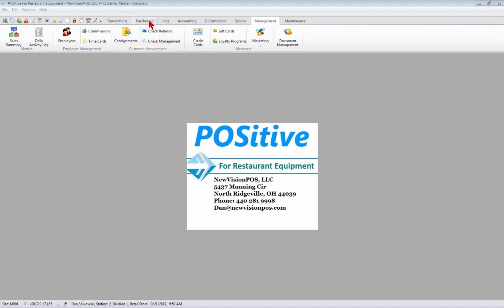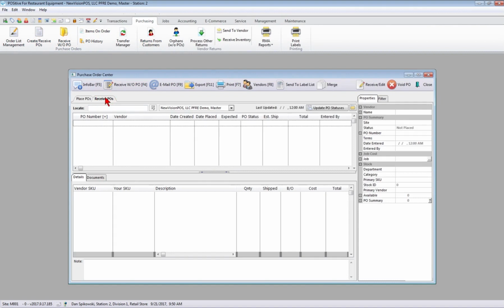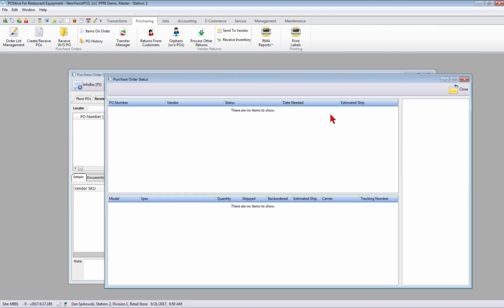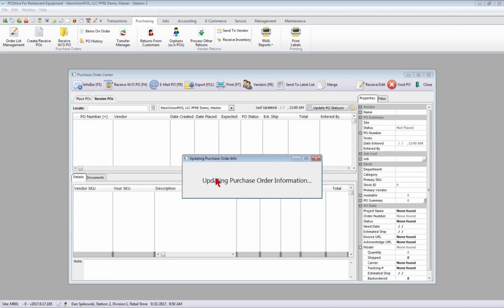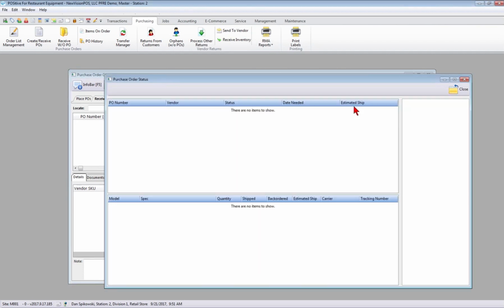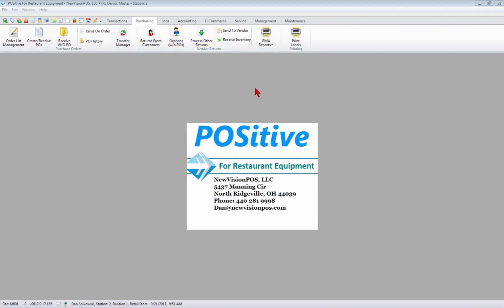One of the things I didn't mention in our purchasing order system, on our items here, under receive purchase order, we have the ability to look at purchase orders that have information that comes from our manufacturers. So if we say update, oh, there's a problem with this one because I'm not connected. But the idea is, instead of having to call to find out where your order is, that information will show up on your purchase order screen. Date was placed, when it is expected, and then down here you'll see we have the carriers, the tracking numbers. So all that information is there for you. I just don't have it linked. Okay, that's something I just forgot to touch on when we were looking at all the other features.